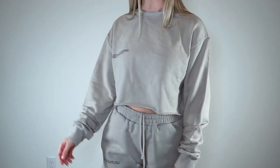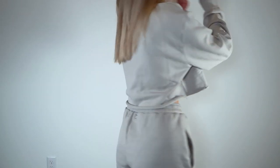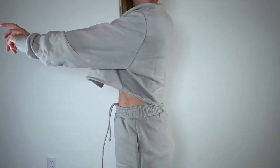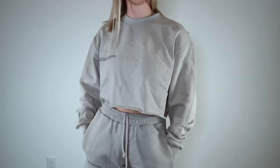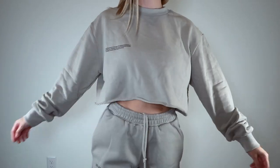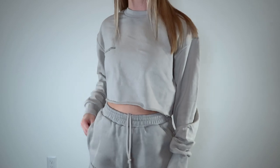I wanted to try this out because it wasn't the heavyweight and I wanted to see what the inside felt like. So this is very comparable to a French terry material in the inside. It's still really soft, and no hate against Lululemon, but whenever they have French terry in their things, like the perfectly oversized sweatshirt, I don't find the inside of that to be that soft. So if I'm comparing it to that, this is much, much softer.